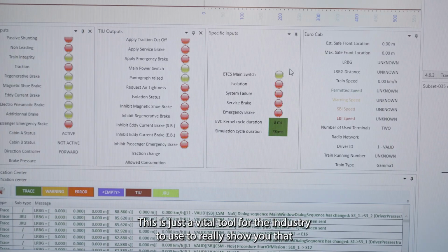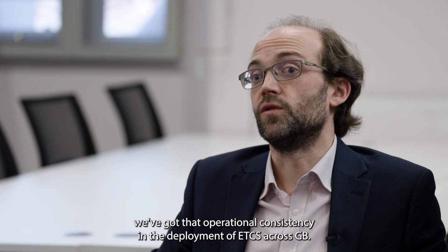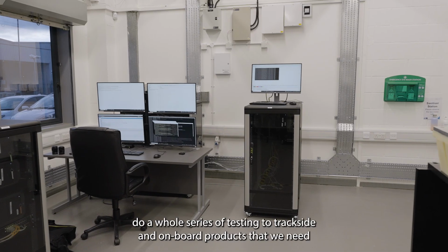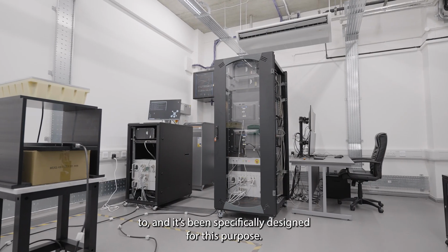This is just a vital tool for the industry to use to really show that we've got that operational consistency in the deployment of ETCS across GB. It's a single facility where we're able to do a whole series of testing to trackside and onboard products that we need to, and it's been specifically designed for this purpose.